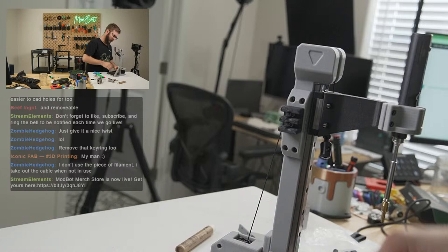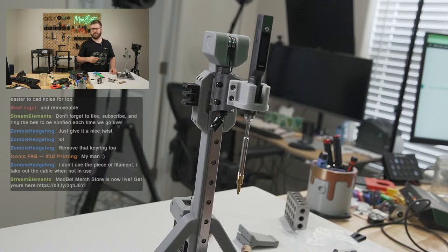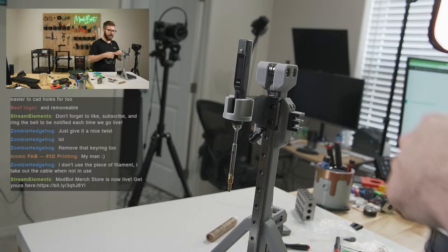All right, key rings off. That's tight. That's still centered. I don't use a piece of filament. I take out the cable when not in use. Gotcha. I think I might use a piece of filament. Well, we'll see. This USB cable was specifically, I found it and was like, yeah, this will be perfect for this. It's a 240 watt cable.